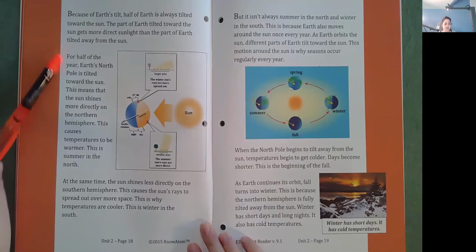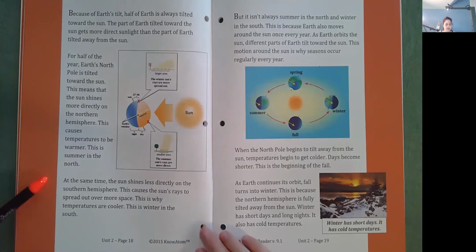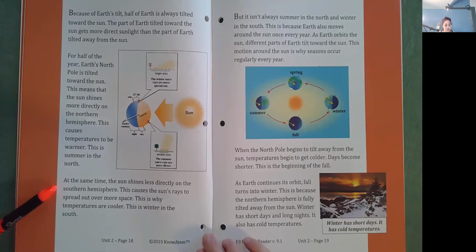the sun. For half of the year, Earth's North Pole is tilted toward the sun. This means that the sun shines more directly on the northern hemisphere. This causes temperatures to be warmer. This is summer in the north. At the same time, the sun shines less directly on the southern hemisphere. This causes the sun's rays to spread out over more space. This is why temperatures are cooler. This is winter in the south.